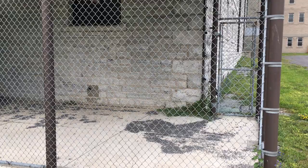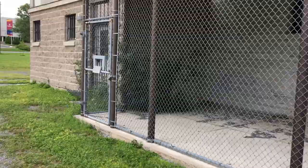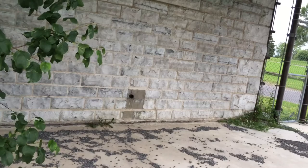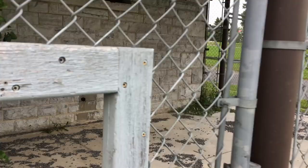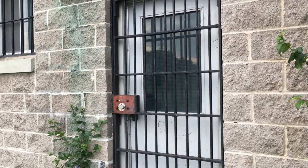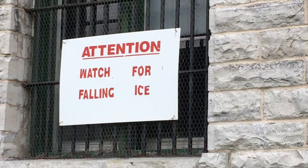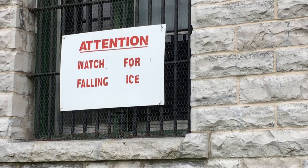I have no idea what this is. But it doesn't look like a fun place to be. There's a little opening here. I don't know, what do you think it could be for? And here's a door. Oh look, there's still some junk and debris in here. I see a chair, it looks like there's some emergency fire hose. Well, at least they're looking out for my well-being. Of course, I don't think there's going to be too much falling ice in July.